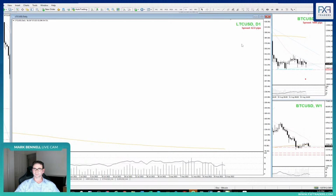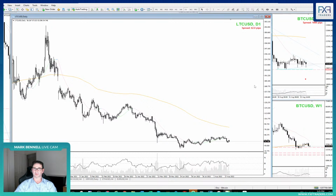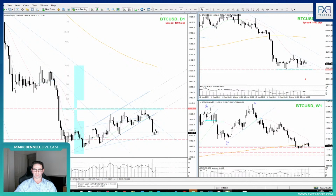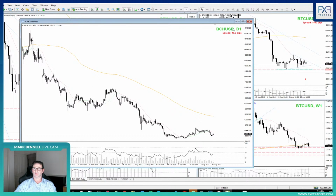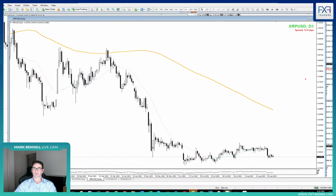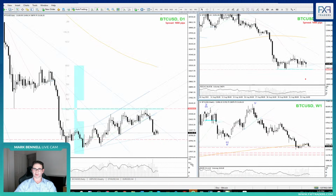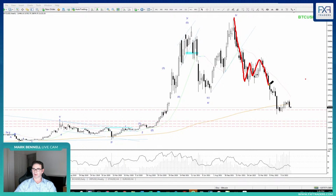So look at some of the other ones. I haven't looked at these for a while. Straight off. Litecoin, very similar, isn't it? Doesn't bode well, does it? Bitcoin Cash. A bit messy. Ripple. Very similar on the weekly, isn't it? Now the only thing with these ones that's going to negate this is going to be this, which can easily happen. We'll move here. So we get the little spring through here. Right, shake out through there. And then we see momentum through there.